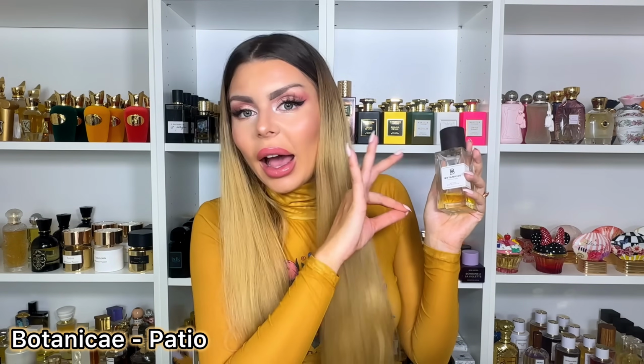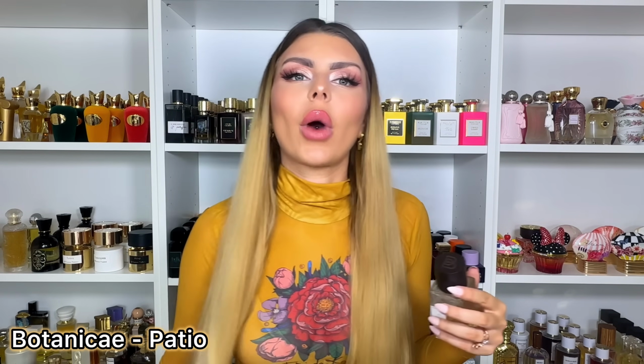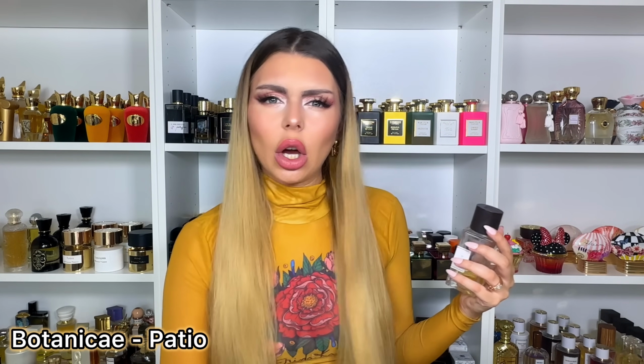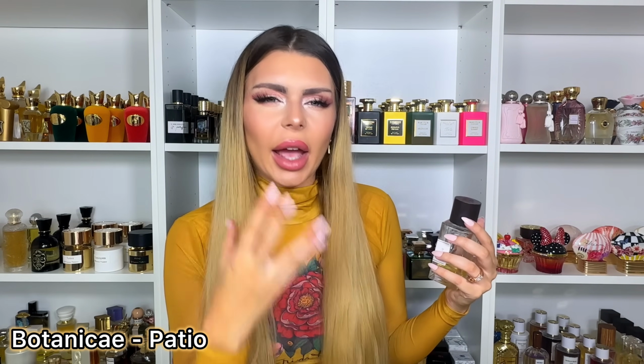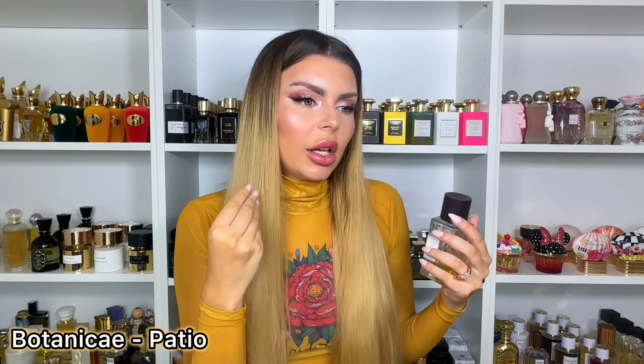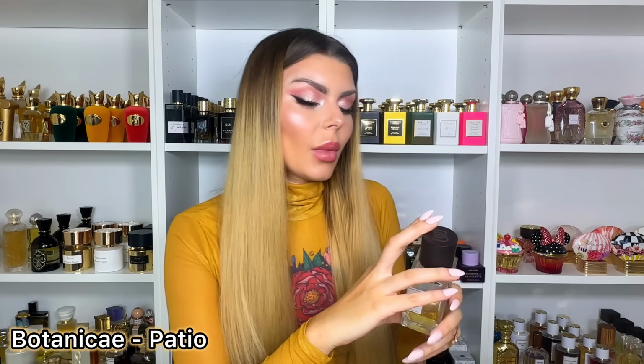And then the last one, Patio from Botanica. I just love it. I had probably last year or 2 years ago a moment when I needed every single white floral perfume. Since then, I decluttered a lot, to be honest. The ones that were very heavy, I decluttered. My taste in fragrances changed slightly, but this one is just perfection.